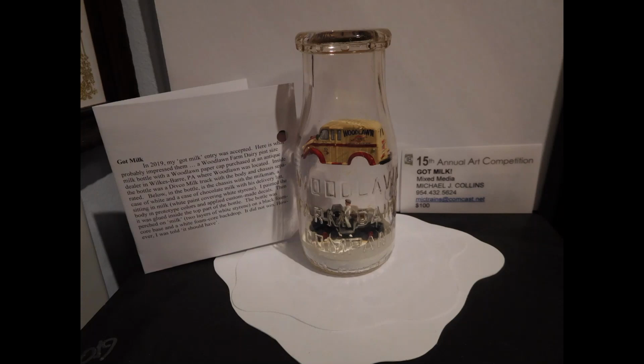This type of art is called mixed media. It was accepted into competition at the annual art show in Pembroke Pines, Florida in 2019. However, it did not win. It shows an HO milk truck inside a real milk bottle from the same dairy.